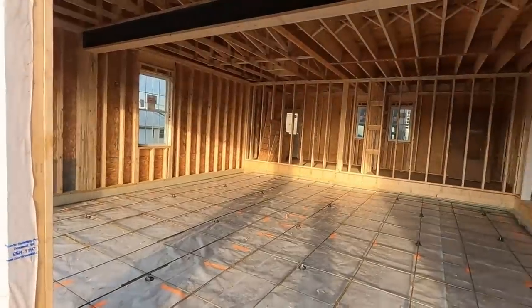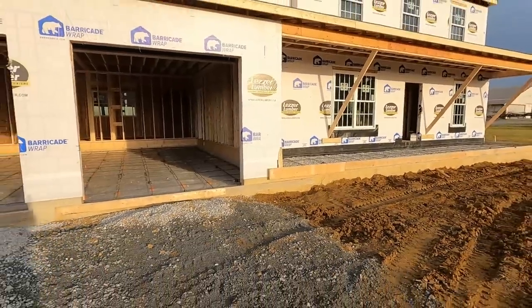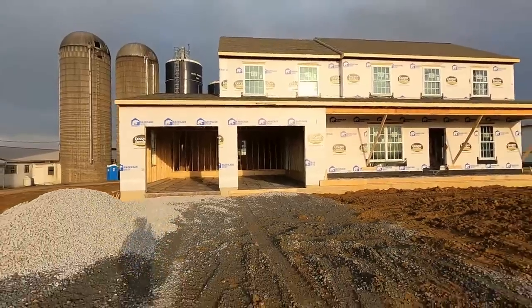So yeah, I walked over to the house, wanted to show you guys where we're at. I'm not sure if they're concreting soon. I heard it could be next week. But the roofers were also here yesterday and finished this morning.